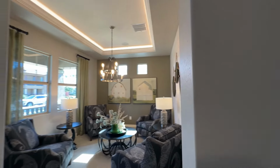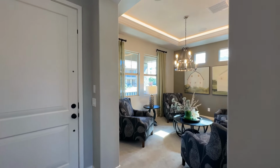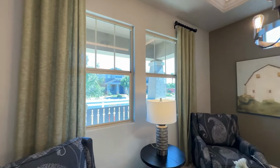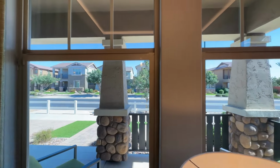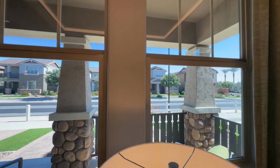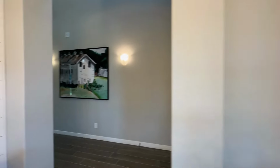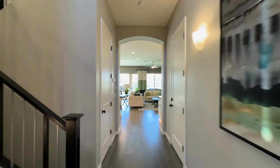Now you do have a den on the first level that opens up to the front of the house. So it looks out to the front porch. So that's fun. I can imagine decorating the front porch for Halloween, getting trick-or-treaters if you're someone that likes to do that sort of thing. See, that's what I think about when I'm looking at new homes, is how am I gonna decorate it for the holidays?